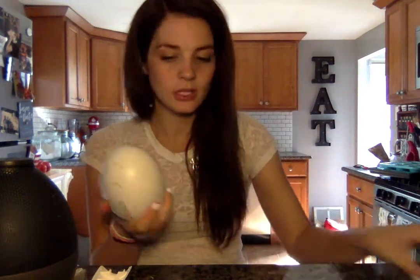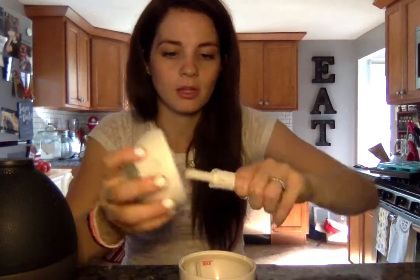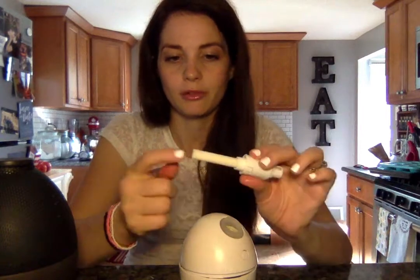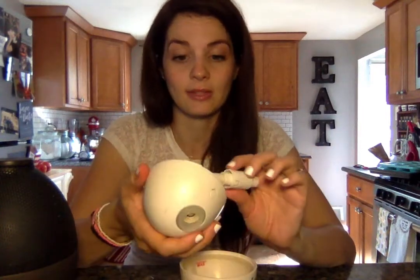So that is the Gentle Mist. This one is called the Orb. It's really little and cute. It's awesome for cars. I also have a USB, but I can't find it. So this one connects to a USB in your car. You put 3 to 5 drops on the wick that's inside. So this comes off like this. You put 3 drops of oil on this. These are replaceable. They come in 3 packs for 75 cents each.